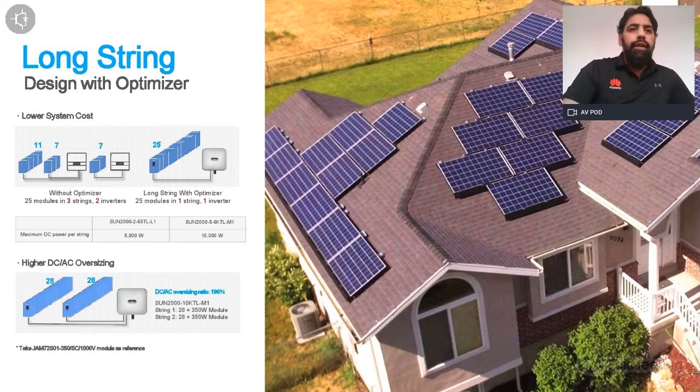So here, for example, in the bottom figure, you can see that this 10 KTL M1 inverter can connect 28 panels in one string in a long string design and 28 on the other. Here you can see the data sheet, maximum power. So 2 to 5 KTL L1, 5 kilowatt per string. For a full optimized solution, it can go up to 10 kilowatt.